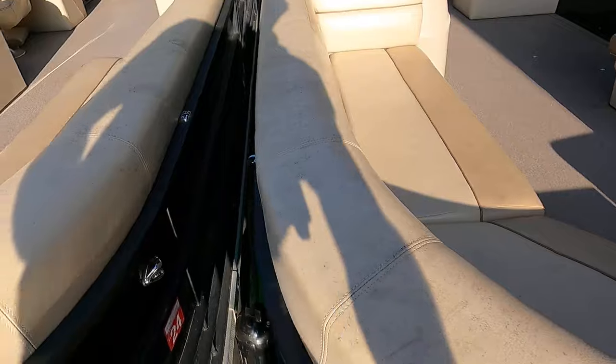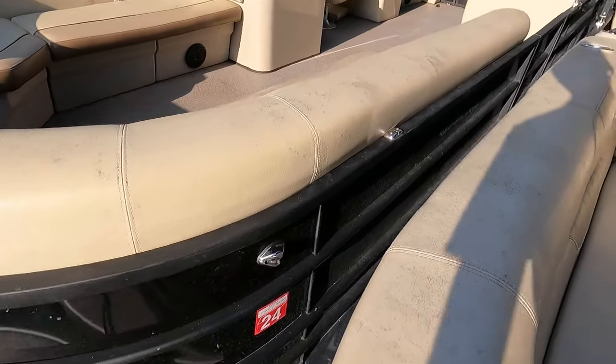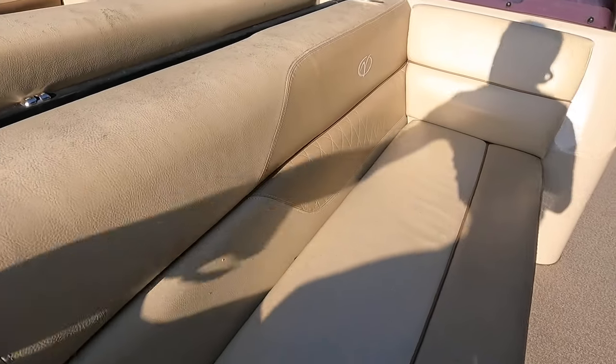Let's step back over here. Let's go down this side here, looking in our fencing for some wear and tear. Maybe a little bit of rub down here.